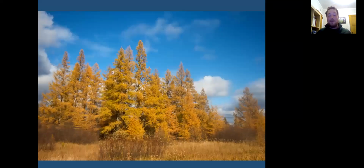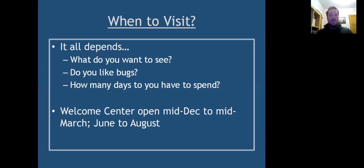Know that the fall can still be really good. If you like color change, come on through. Tamaracks are changing color in November. All of our maples and aspens are changing color in September. So you can have a long period of fall color if you would like it. But know that it depends.